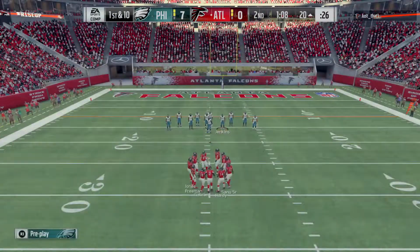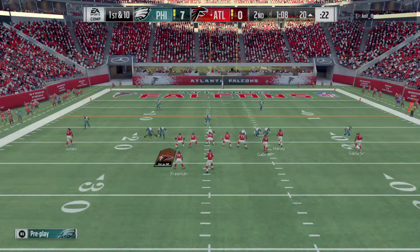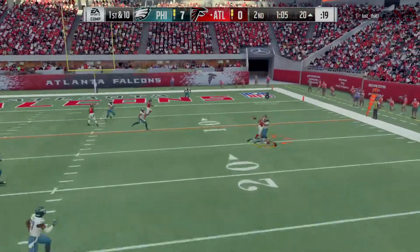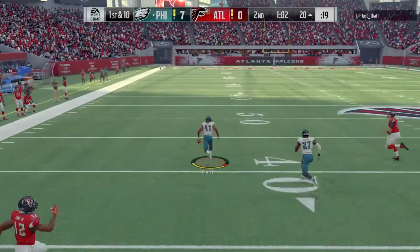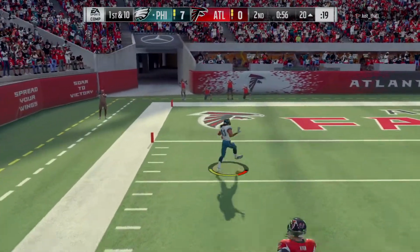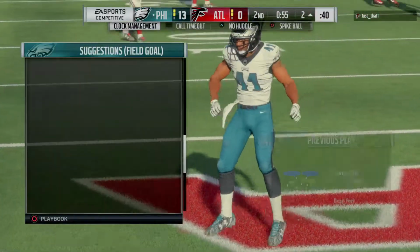And the defense with their backs against the wall a little bit here as the offense is in the red zone. From the red zone now, here's Ryan on first down. And nothing but daylight ahead. He's at the 30, 10. And he'll score. Touchdown, Eagles.